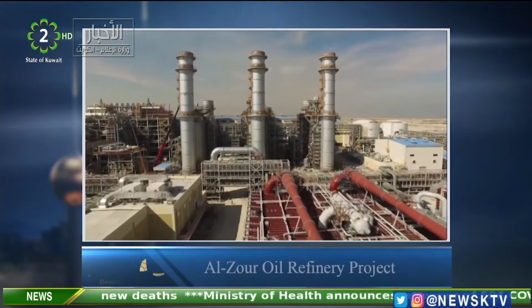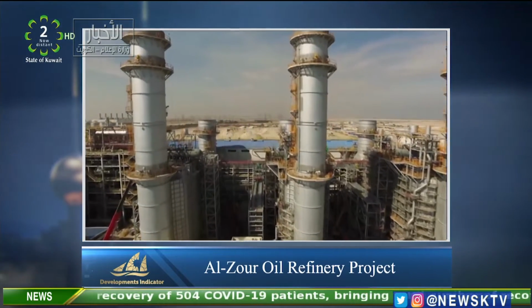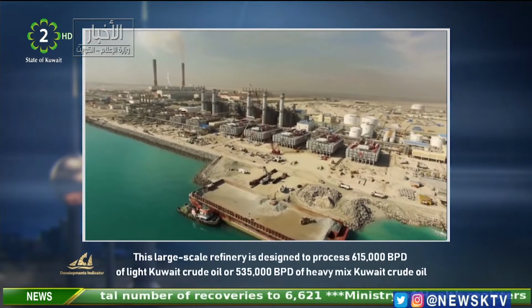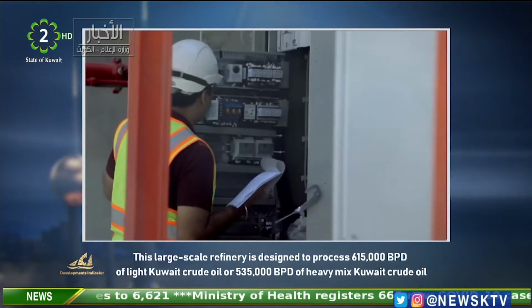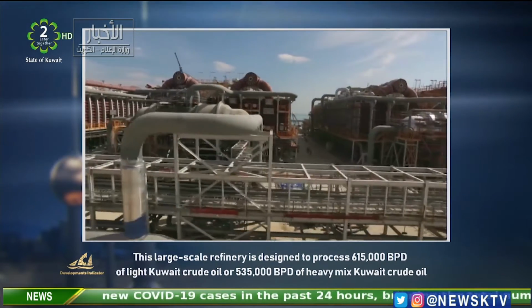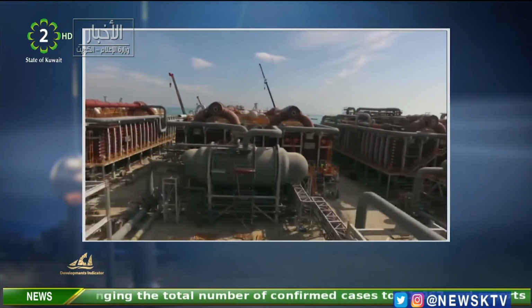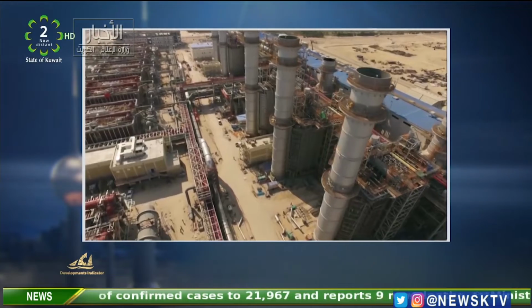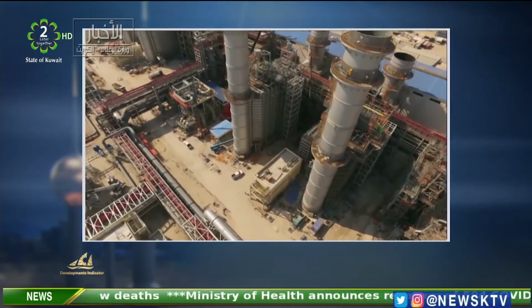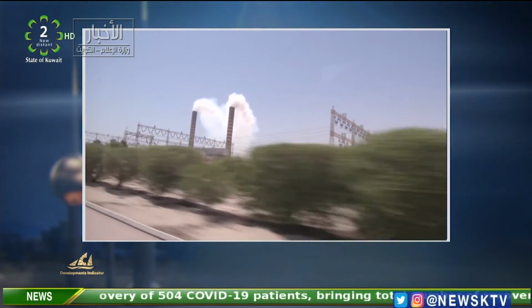Kuwait National Petroleum Company is constructing a new world-class grassroots refinery in Kuwait to produce low-sulfur fuel oil to replace high-sulfur fuel oil used in local power plants. This large-scale refinery is designed to process 615,000 BPD of lightweight crude oil or 535,000 BPD of heavy mixed Kuwait crude oil. This refinery uses the latest technology to comply with distinguished environmental regulations to protect the local environment and at the same time produces the latest environmentally friendly ultra-low sulfur diesel fuels for worldwide markets as well as jet fuel, kerosene and naphtha feedstock for petrochemical plants.